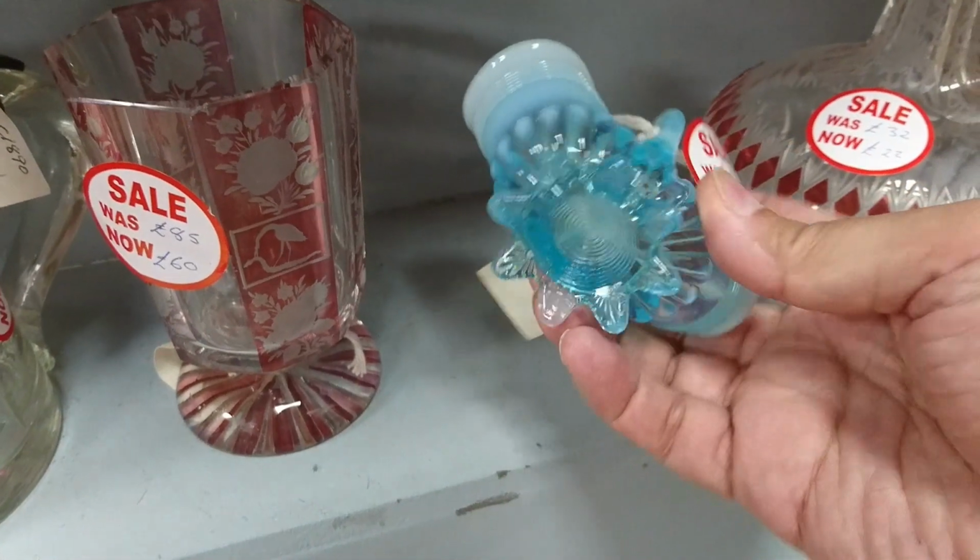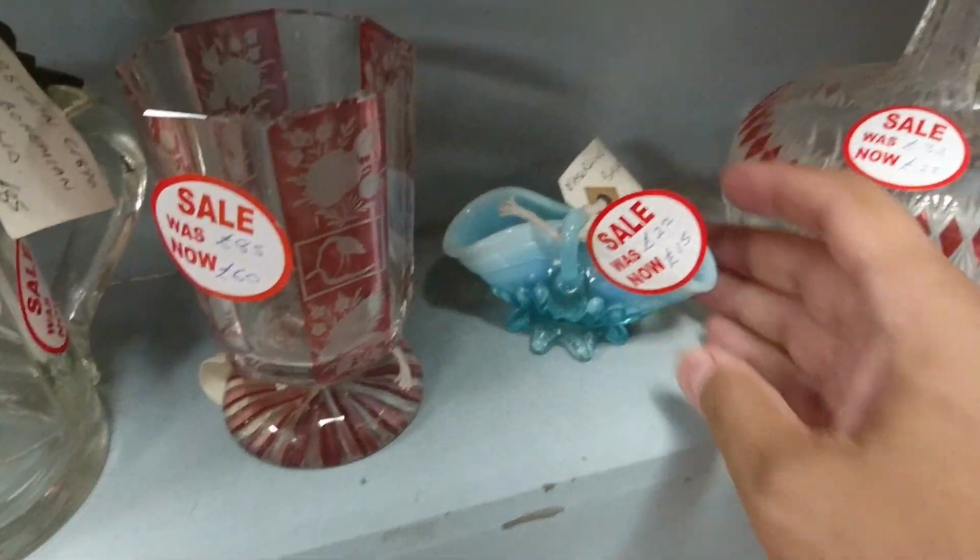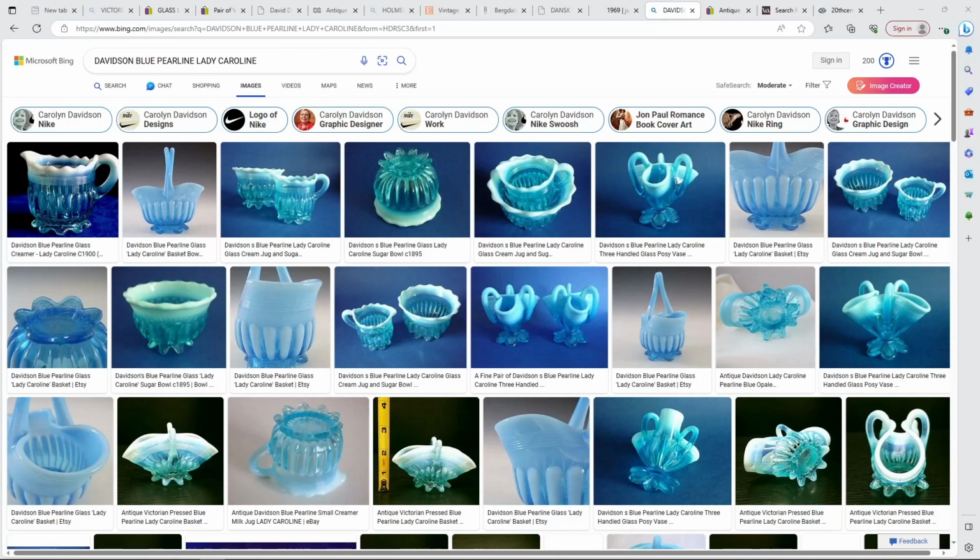Little Davidson bowlware. So I knew it was Davidson blue purline, that bowl, and I thought rather than go to the books and pull it up, let's do some hunting and find out a bit more about it. So the pattern is called Lady Caroline, I found. Someone has mentioned in here also that it came out in 1891. So yeah, this is all without books.